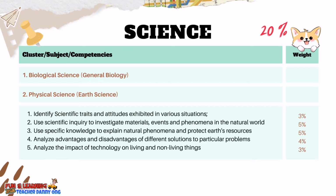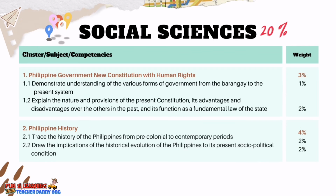Alright, now aside from English, Filipino, and mathematics, we also have social sciences, which contributes 20% of the exam. Alright, now how much is the Philippine Government, New Constitution with human rights? That's 3%. So here, you will demonstrate understanding of the various forms of government from the barangay to the present system. Then you will explain the nature and provisions of the present constitution, its advantages and disadvantages over the others in the past, and its function as fundamental law of the state.